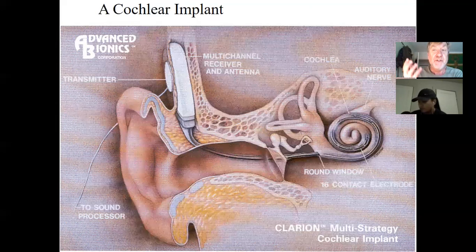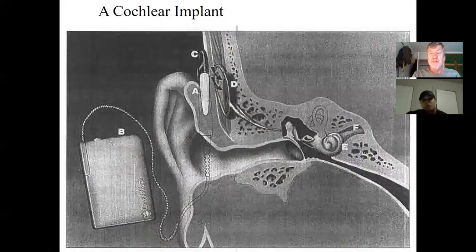And now the eighth nerve fibers touch the bottom of these electrodes. So you're replacing hair cells, literally. The hair cells are gone, and so you're allowing the eighth nerve to touch these electrodes. And then the person can hear again. It's rather interesting. Here's another picture of a cochlear implant. We can cover that more later on as well, but basically a cochlear implant is not a hearing aid.